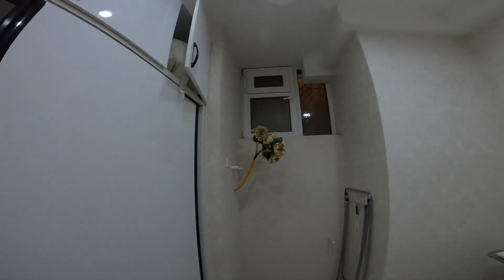And then, here, a cabinet for your clothes.